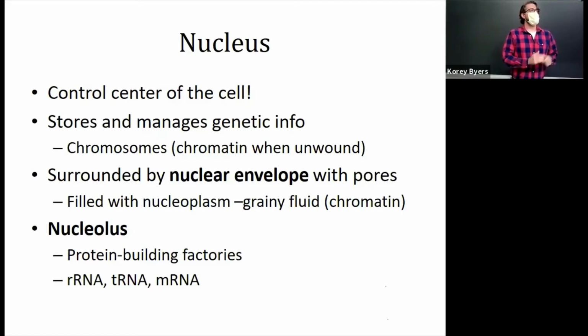Because our DNA isn't just one long strand. We have multiple strands inside of our nucleus. 23 pair, 46 copies. The nucleus itself is surrounded by an envelope with pores. That just means it's surrounded by a phospholipid barrier with holes in it. Because DNA is on the inside of the nucleus, but the place where we make the proteins, the place where we have to read the information, is outside the nucleus.